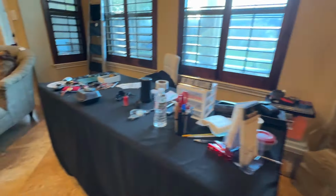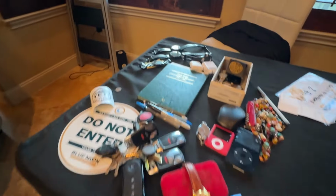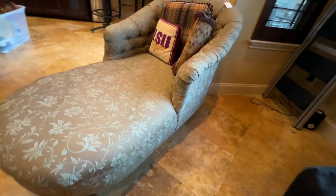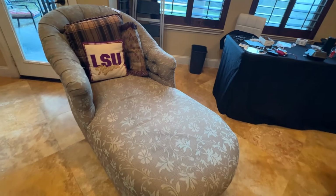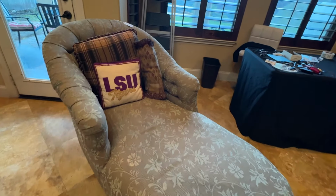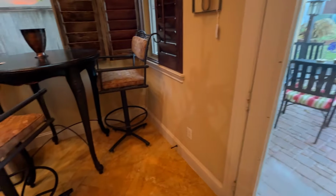This is our checkout table. This is where we're going to have some of the watches and jewelry and stuff like that. There are some coins and silver in this house as well. We're still working on it, so it's not going to be in the video today. This is the chaise lounge. You can see the LSU. There's a lot of LSU stuff in this house, so if you are an LSU fan, this is probably a house that you don't want to miss.